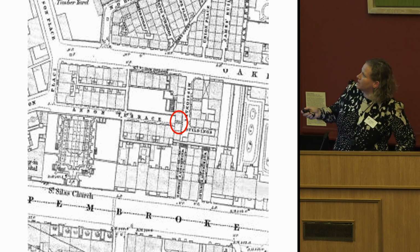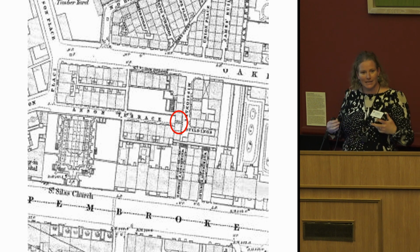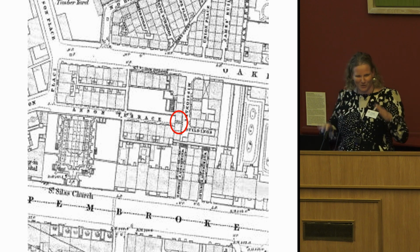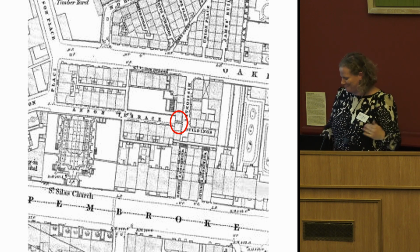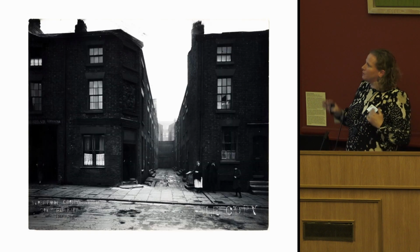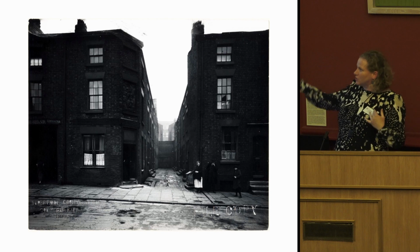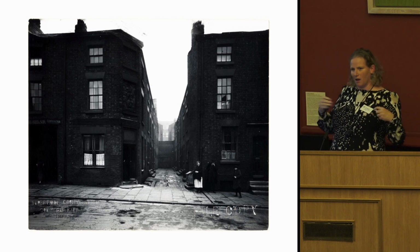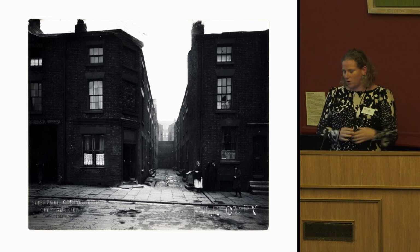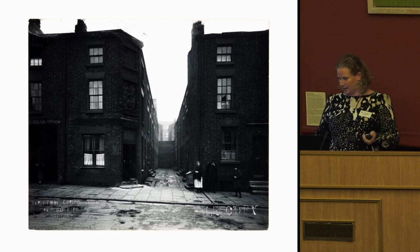But it's Anson Terrace specifically that was named as Little Hell. So as we excavated, we found the entranceway through to Little Hell. So as an archaeologist, we dug the entrance to hell. I'm quite proud of that. So the archaeology and the historical sources, as we add them together, are starting to build up a bigger and different picture from what we previously knew about courtyard housing.